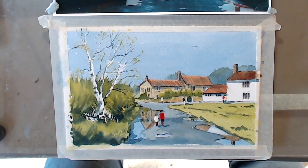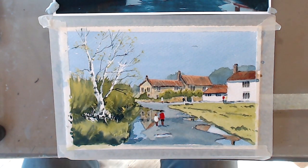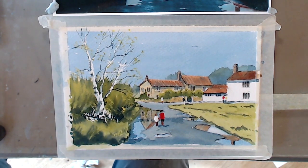Right, I think that's better because the figure was too small and these figures now are closer to us. So I've made a pig's ear of it, but I've got out of it by doing that. So I think I'll call that finished now, folks.